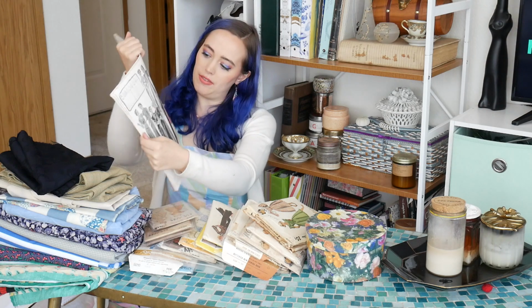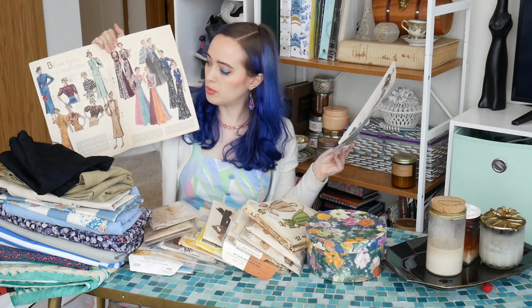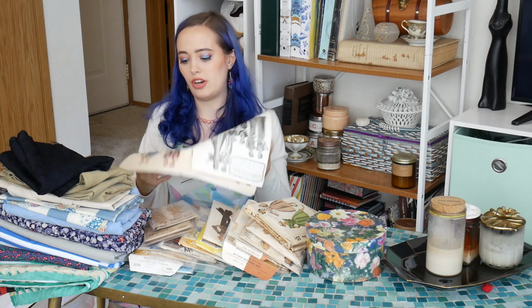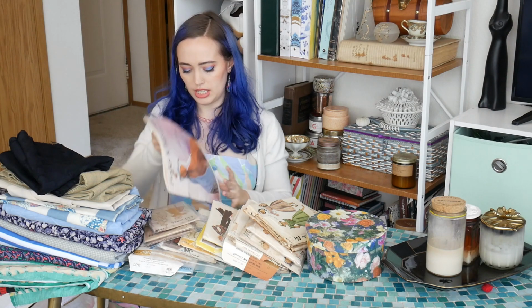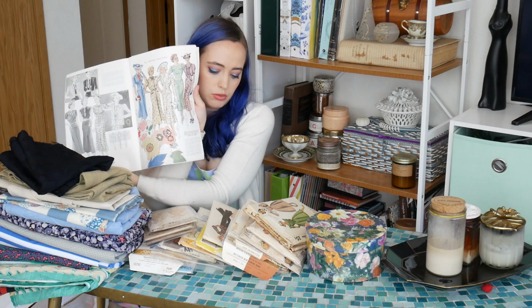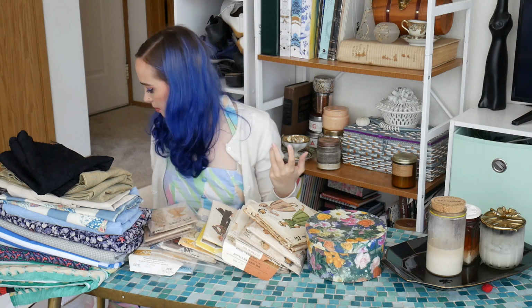But again, we just have these really beautiful, the middle parts falling out. So I guess I'll just show you. It has these really beautiful color illustrations. I believe these ones are very early 40s. This might be another 37. But the printing in it is really cool. And I just find the clothing in here really inspirational. So that is why I picked these up. I love flipping through them. They make me really happy.